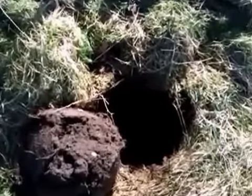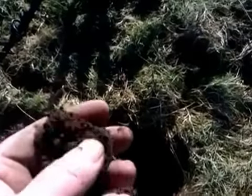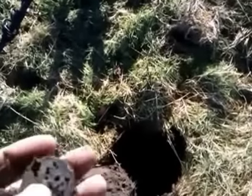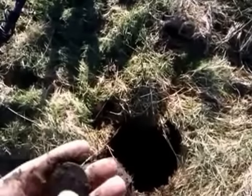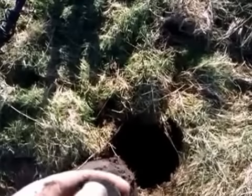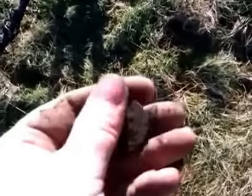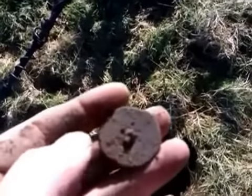Right, I just had a signal. This looks like a coin ball. It sounded like a coin anyway, but it's a button. It might have something on it. Right, then on to the next.